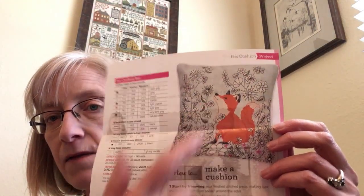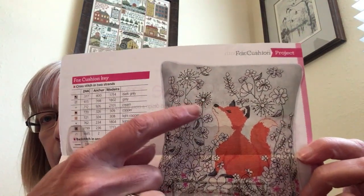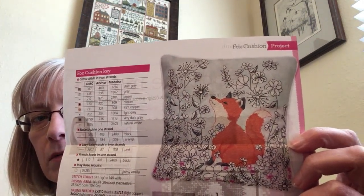The fox itself is basically full coverage, and then it's got blackwork and some other little mini specialty stitches, lazy daisies and French knots, and then it actually has some sequins applied to it, although I think I would probably use beads if I did it here in the flower centers of a few of the flowers. But isn't that super cute? Love it. So thank you, Kim, for thinking of me and fostering my fox edition. I'm not sure when I'm going to get to that, but it is going in my stitch pattern stash, so I will have it for when I start it.